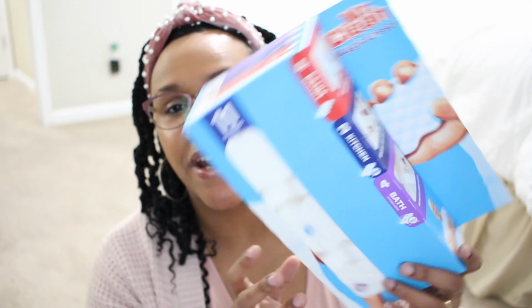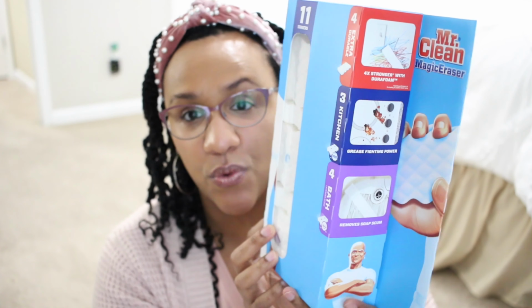Something else I want to recommend is the Mr. Clean Magic Erasers. Now I got this 3-pack from Costco, and it's cheaper at Costco than it is at Walmart. When I first bought it, I got it from Walmart. So it comes with the extra durable, the kitchen cleaner, and the bath cleaner. And I love using the bath cleaner for the inside the shower. It comes with soap already in there, and it really does a great job.